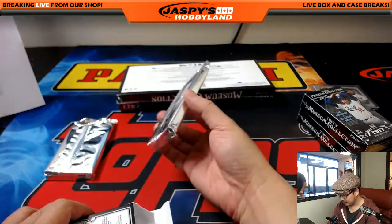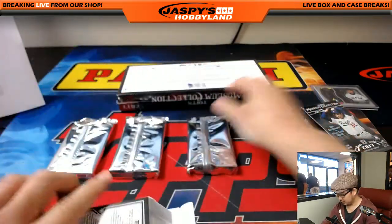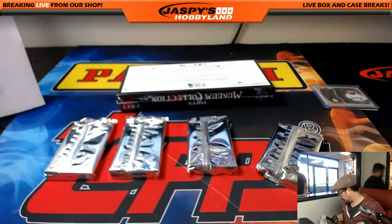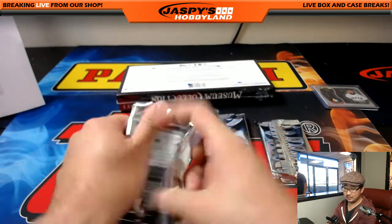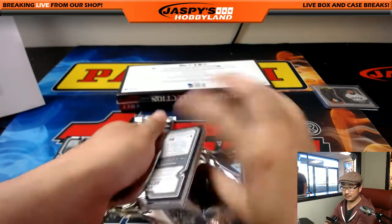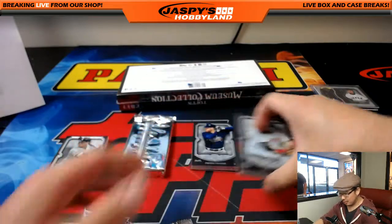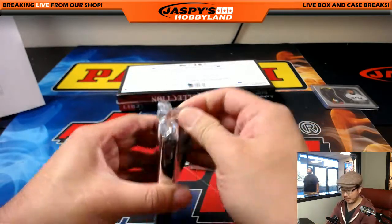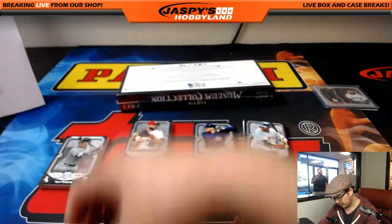Oh, this feels like the frame. Should we save the frame? I don't know. Sometimes I psych myself out. Oh, the wood frame though. Yeah, that's true. The wood frames would feel lighter, actually. No, this one felt heavier. This feels like a metal frame. There it is. There's the metal frame.